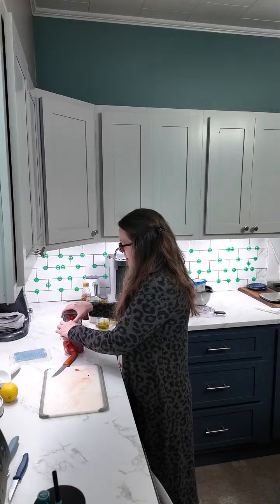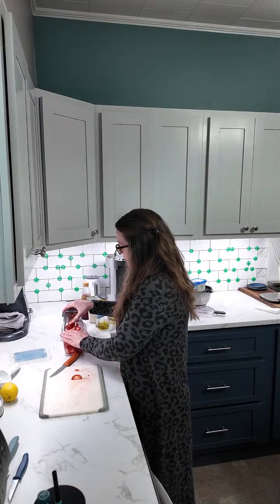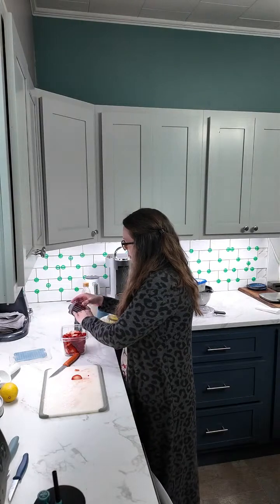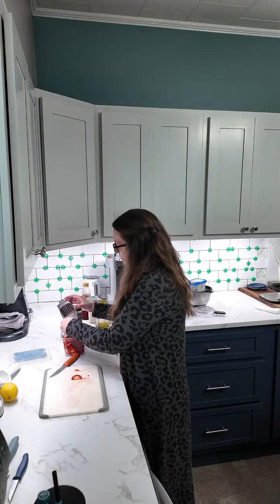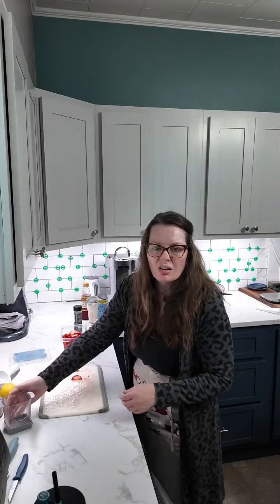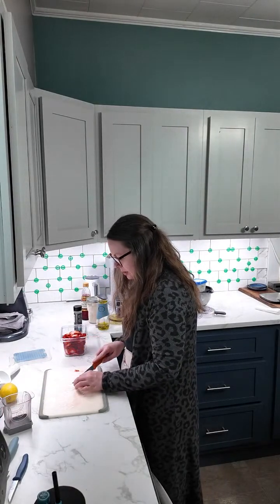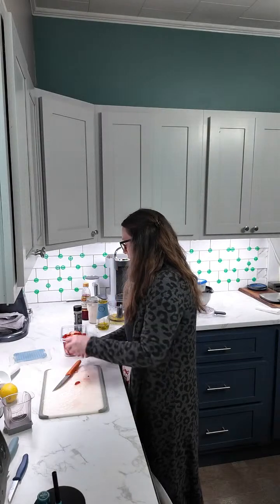There we go. Oh, that one needs to be trimmed. We've got our strawberries, and as soon as I take the other ones out, I can move these others over into the whole bowl. This one has something black on it.